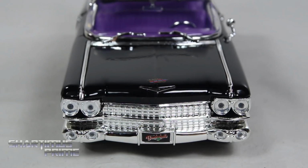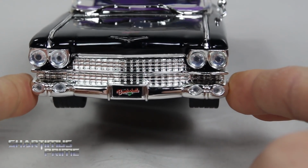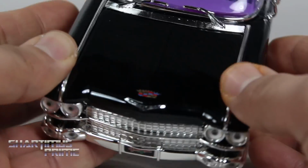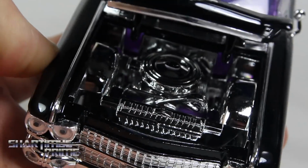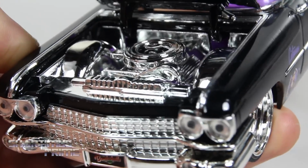So here's looking at the front of the Caddy, and it looks beautiful. I like this grill quite a bit. It looks pretty nice. Again, I don't know all the details, but it looks pretty sweet. And then looking at the front right over, or the hood anyway, I think that looks great. And you can see the Cadillac logo right there, looking pretty cool. And then you could open this up and you can see the engine inside. See all that chrome in there, looks fantastic. I really dig that quite a bit, pretty sweet.